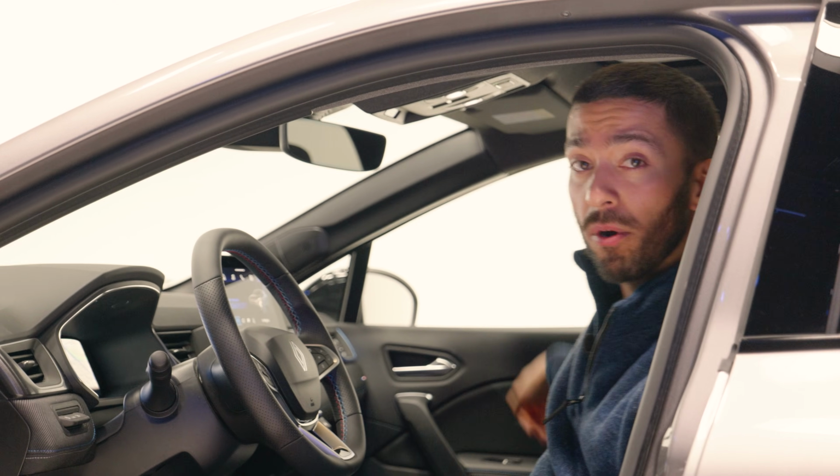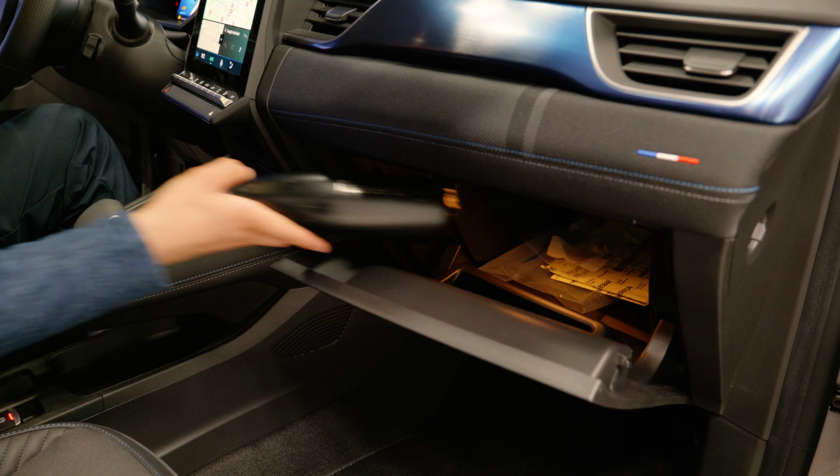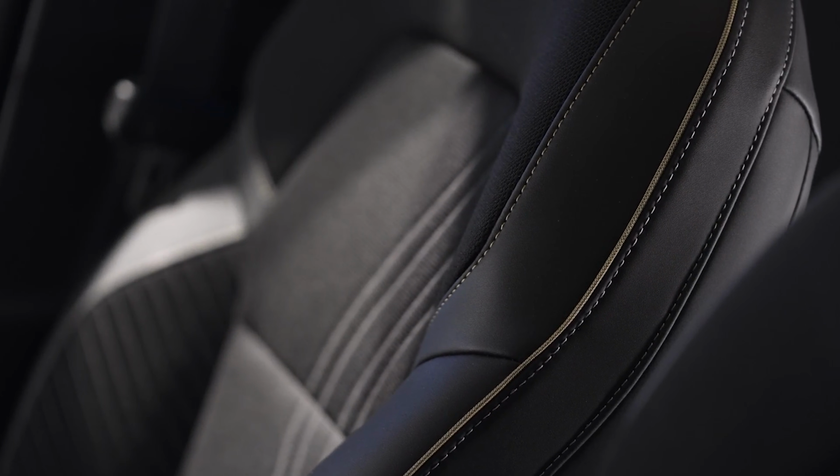And if you've got storage problems, well, you're not going to have them with one of these because the door pockets are very generous indeed. Certainly right up there with that Qashqai. Also practical is the Symbioz's decently sized glove box, its pair of front USB ports, and its comfy seats, which bodes well for the ride.